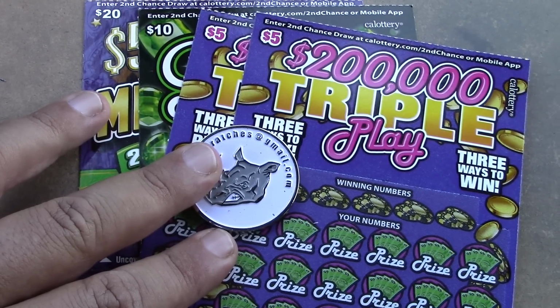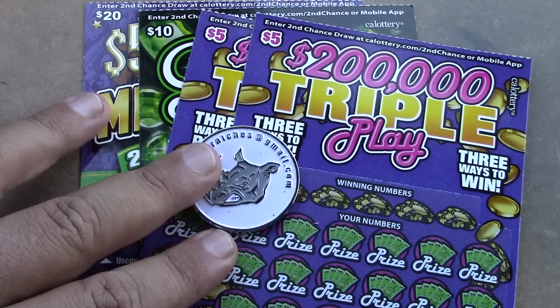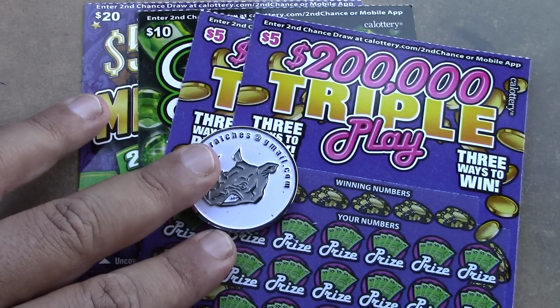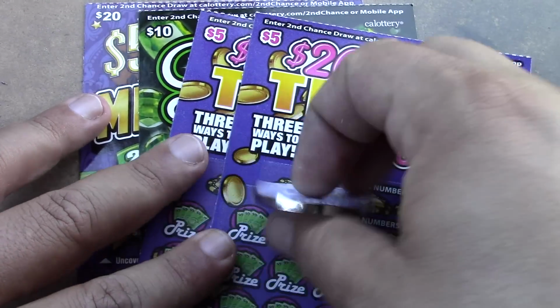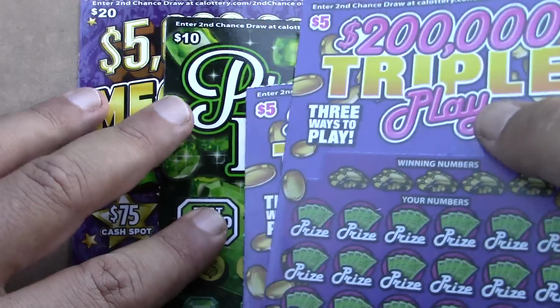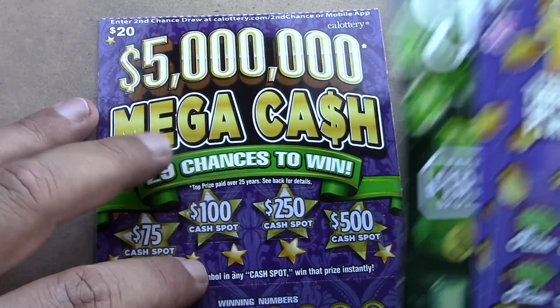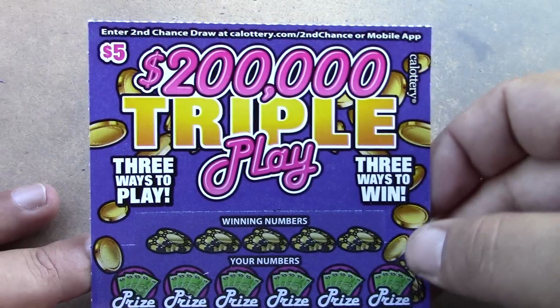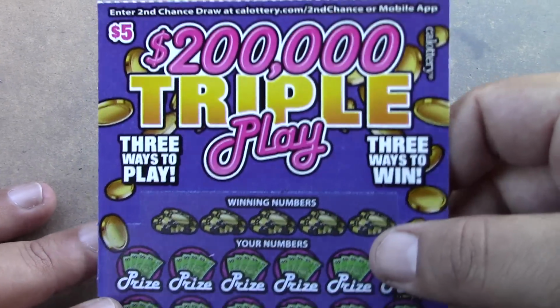Today we have a $40 session, typical $40 session. We have two of the $5, $200,000 Triple Play tickets, the newest $5 ticket. We have a Precious Emeralds $10 ticket and a $20 $5 million Mega Cash ticket, one of the newer $20 tickets in California also. So we're going to do the two $5 Triple Play tickets.